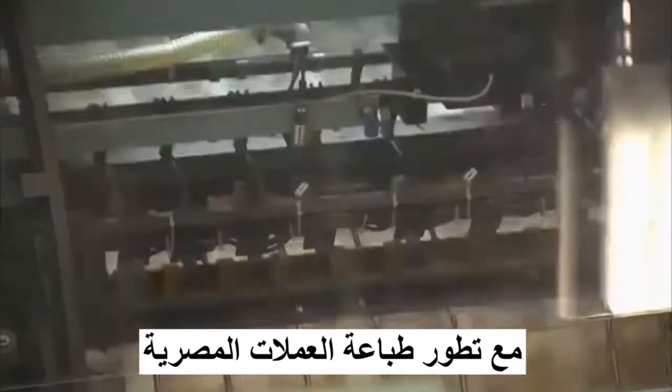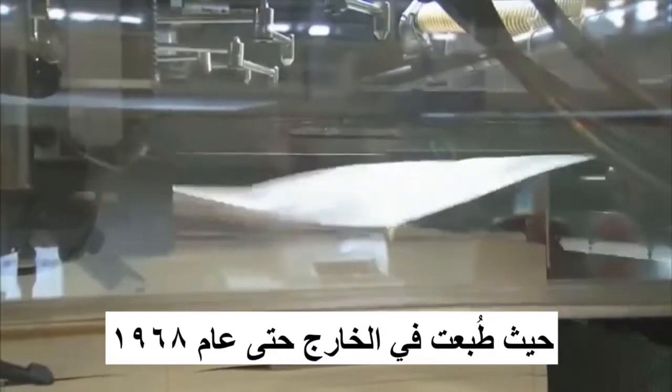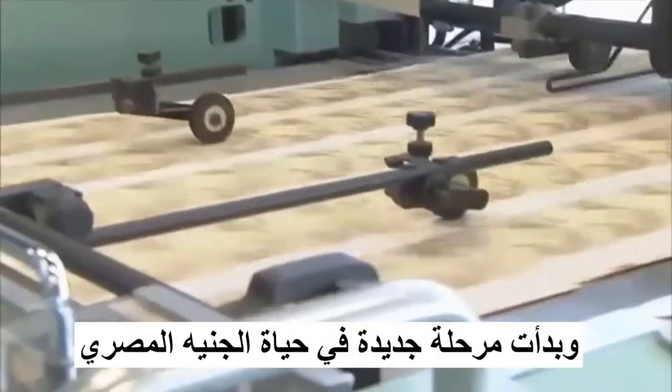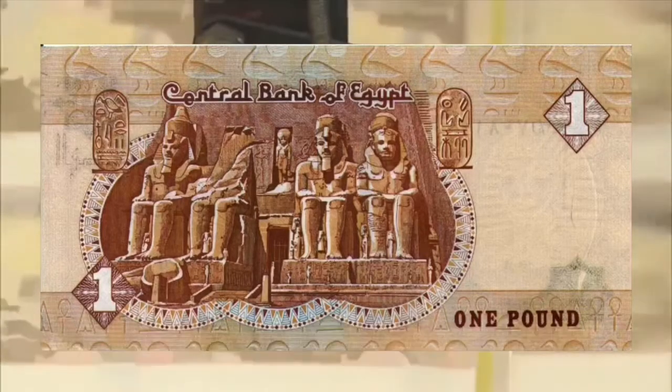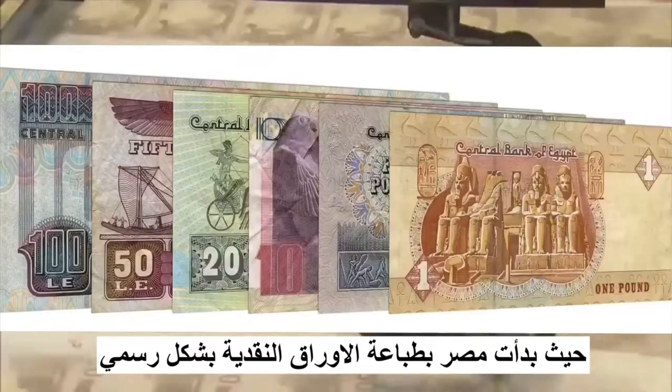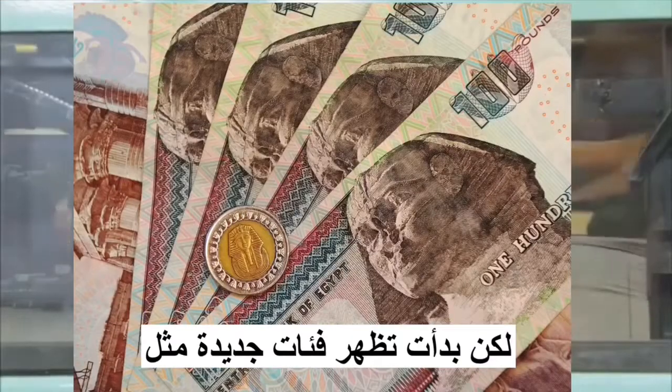The development of printing Egyptian currencies, its shapes and places of printing have also changed, as it was printed abroad until the year 1968, and a new stage in the life of the Egyptian pound started, in which Egypt started to print the banknotes officially. Not only that, however, new categories began to appear like the 10 piastres and the 25 piastres.